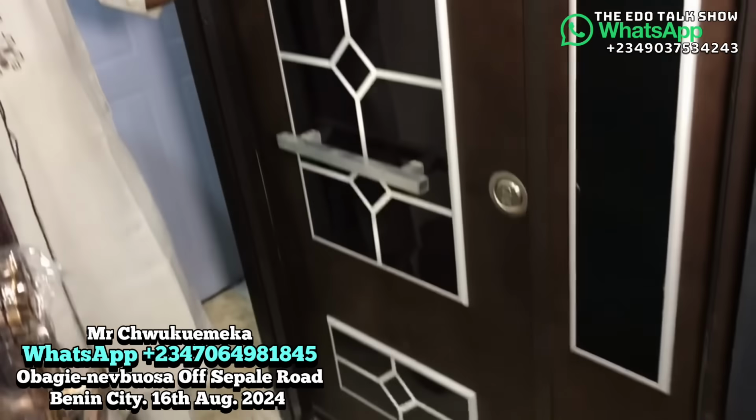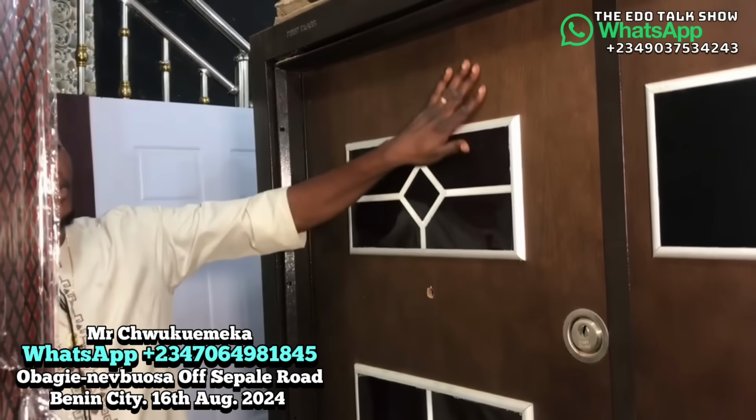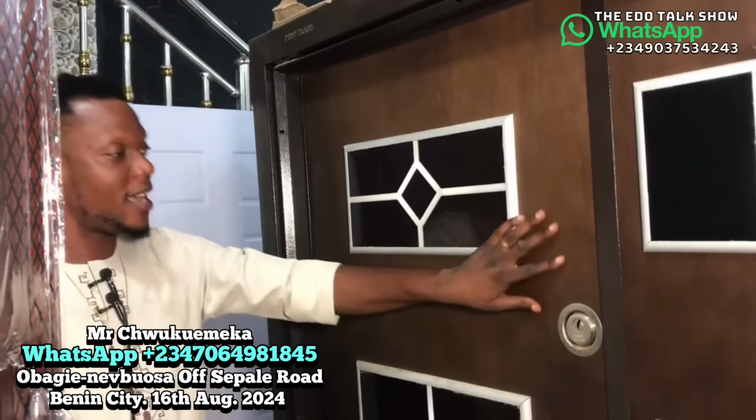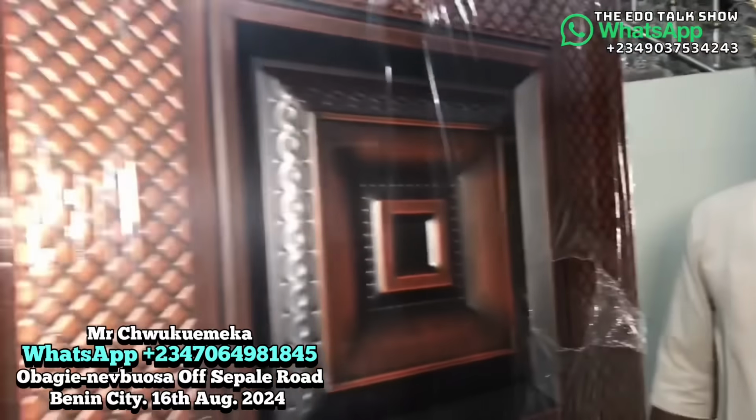So this one is a pure Turkish wooden door. You can hear the sound. Wow. It resists bullets also, but we'll never test them. We'll not try them. It's a very strong door also. So this one now is 470,000. 470. But we still have this door here.